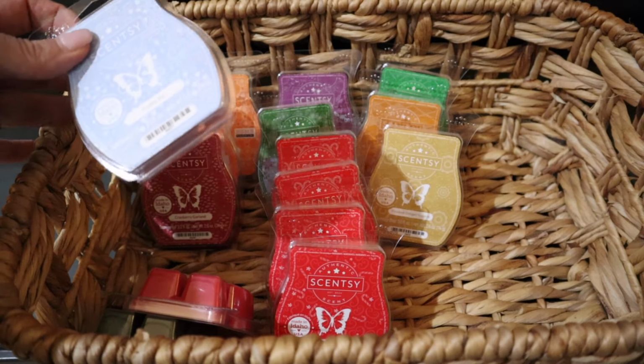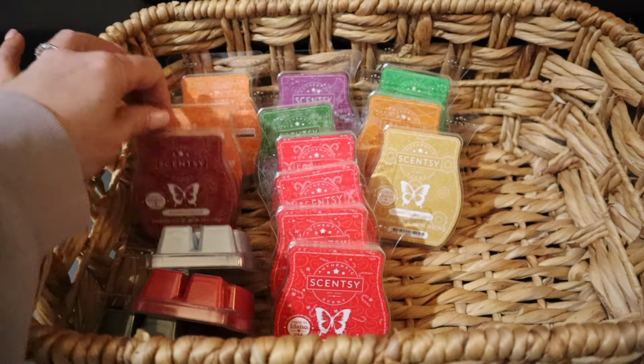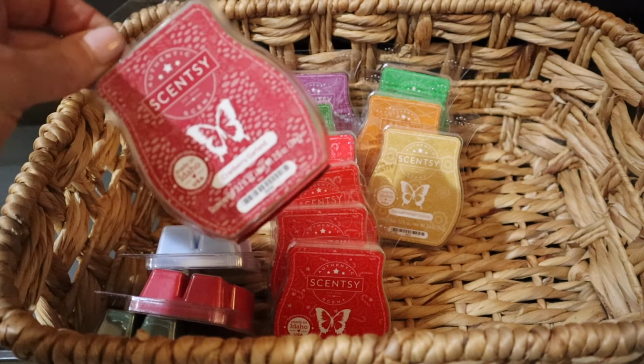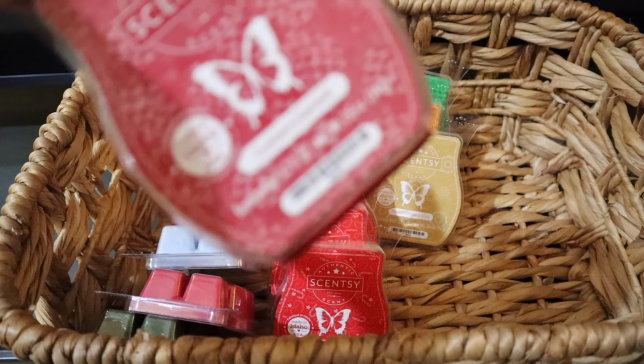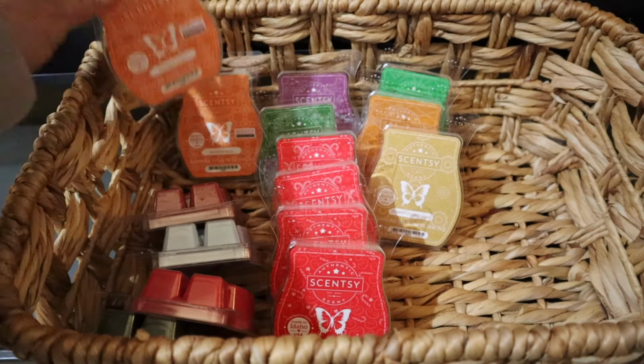It's just kind of a hodgepodge. Some Frosty Air. There is a Cranberry Garland. I could not bring myself to warm it because it's not currently in the catalog, and of course I don't have it in my club. Sorry if my camera is not focusing. I have no idea why it's not doing that, but anyway, I'm telling you guys what these are anyway.